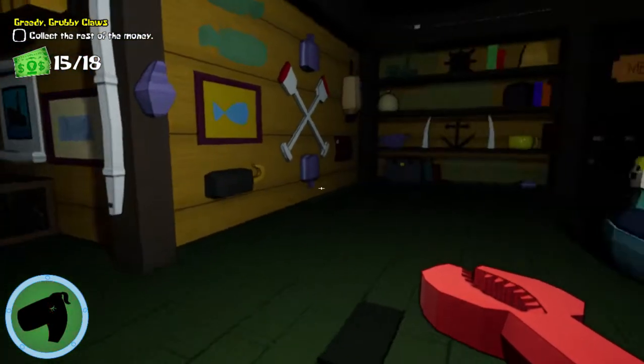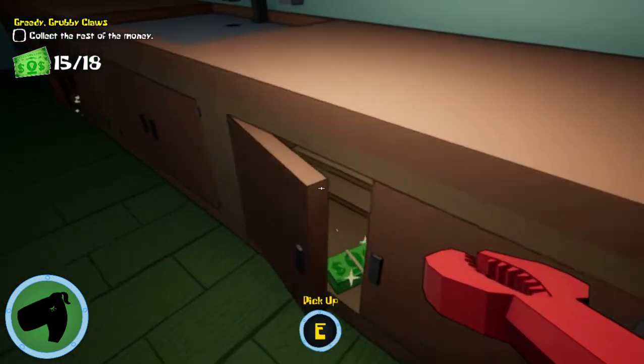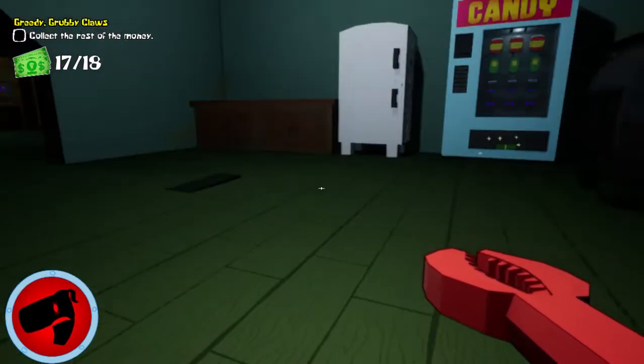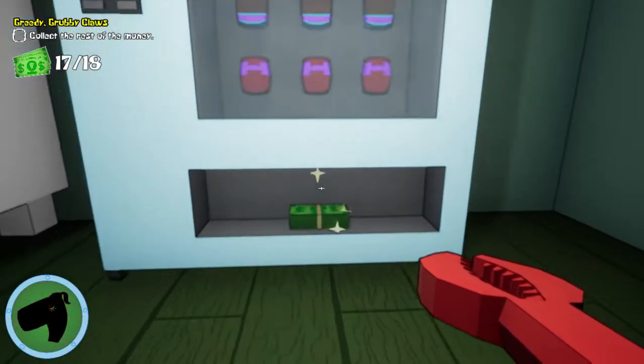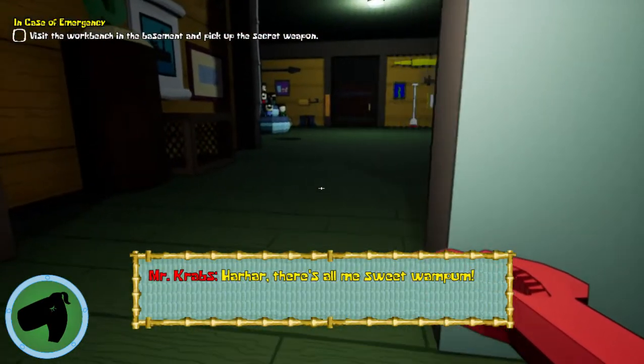Why is she... what makes her wake up? Is it the noise? Are we making noise? Is that what's making her? Oh, I think we got it. Please, oh yes, the last one's right there. Okay. Don't step on any planks. I think this will wake her up too, though. Woohoo! There's all me sweet wampum again. Okay.